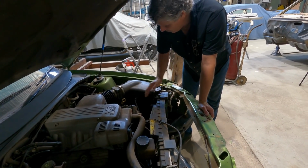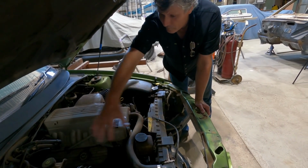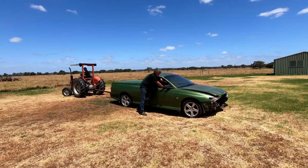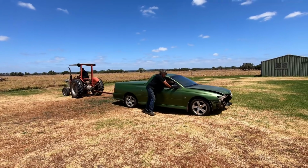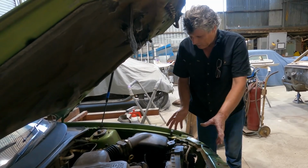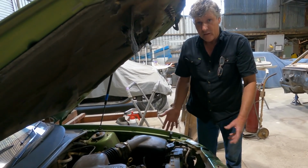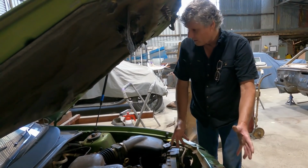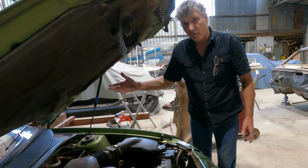But from what I can see, looking along the side rails, either side of the engine, there's no damage there. The steering all works beautifully. The car rolls in a straight line. So I don't think there's any problems with any of the wheel alignment or anything like that from this car. And from what I can see around it, there's no great damage underneath the car. So the impact's happened here, and the only other problem we've got is we've got to replace the airbags in the car.